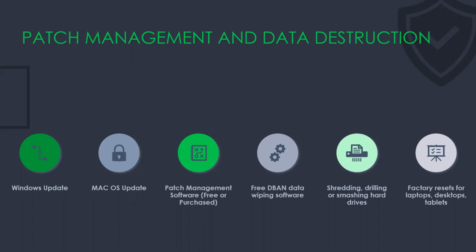There's patch management software. Say you have several servers, or you have maybe like 10 desktops and laptops that are owned by the company, there's free patch management software that I can recommend, and I'll be giving you a link to at the end, that you can use. The vendor has paid options, but in order to get people interested in their products, for small businesses, they're giving their service away free of charge.